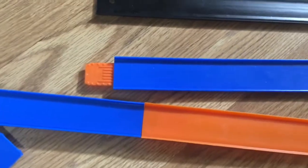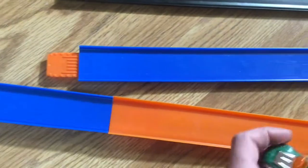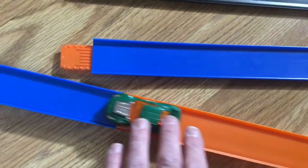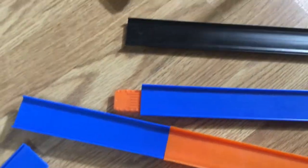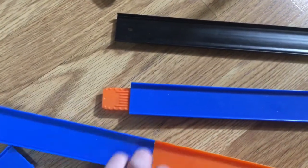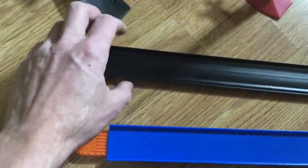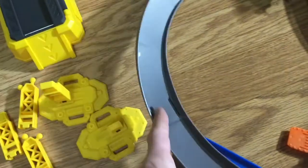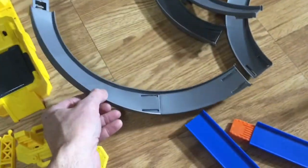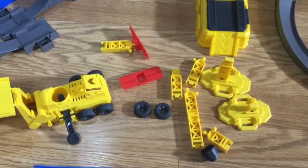So for cars going this way into the Hot Wheels track, no problem. But this way you're going to have some bumping, some friction there. And as far as connectors go, you'd have to use old school Hot Wheels connectors. They don't have the hole. Like even this track is not a Hot Wheels track, but it does have the hole. And the curved pieces, you've got short ones and then the longer ones, very similar to the Hot Wheels track. So we'll go ahead and get this thing assembled.